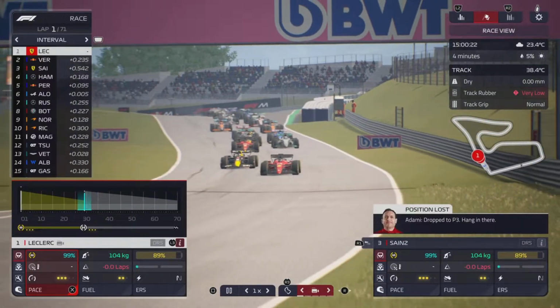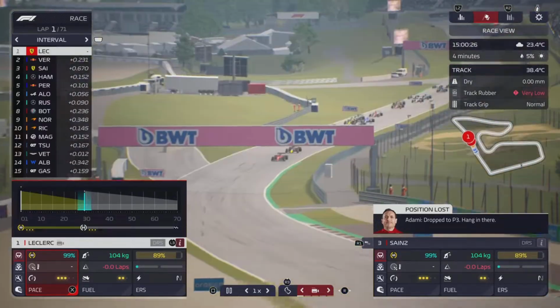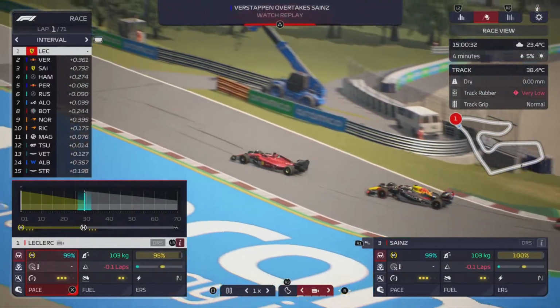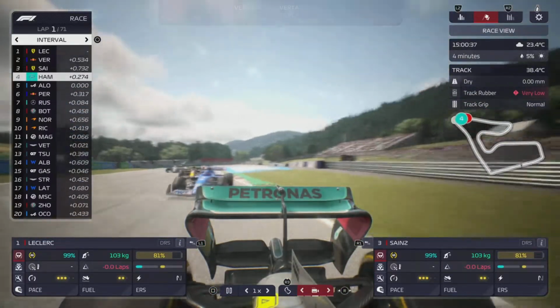Charles Leclerc leading the way. Max Verstappen is on the charge here and already the first lap, so he's got a brilliant start. Meanwhile, you can see in the background, Perez getting off poorly. Look at this! George Russell going down the inside. No, sorry, Hamilton. Russell thought about it.